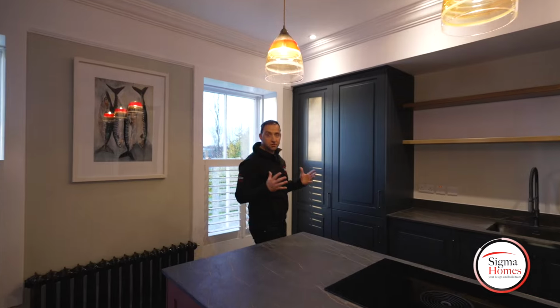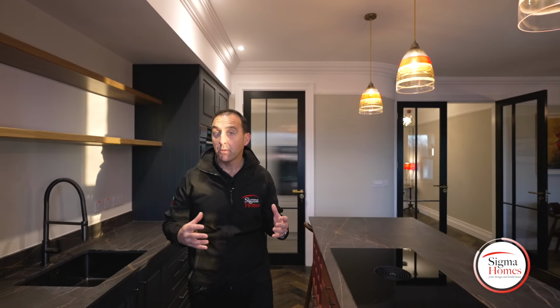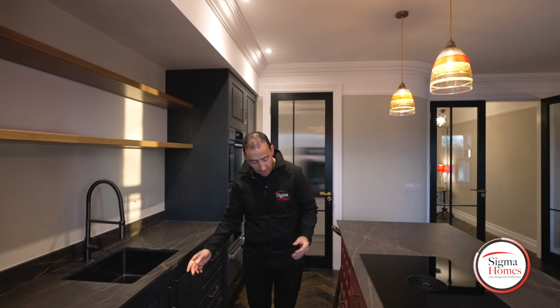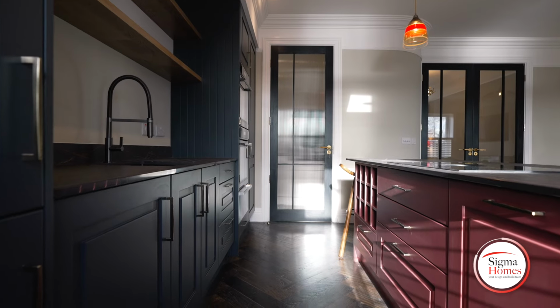This leads us straight into the kitchen area, but check out the worktop. It's a Decton, and I really love the grain that goes running through it. But you know what we've done here? With the work units underneath, we've gone for two different colors. We've matched the handles, but together it works really, really well.